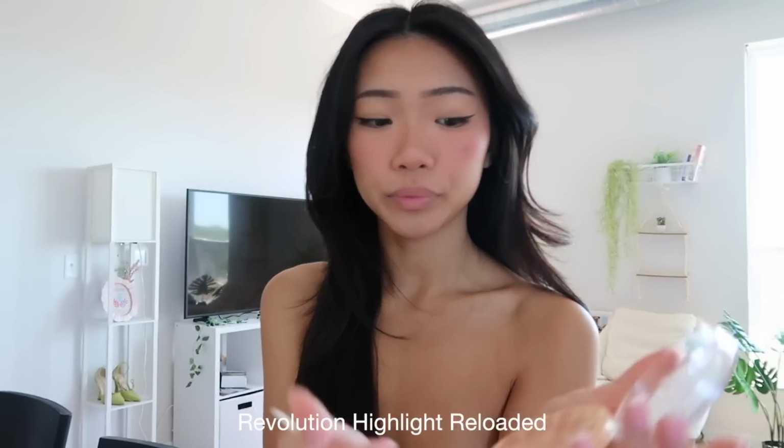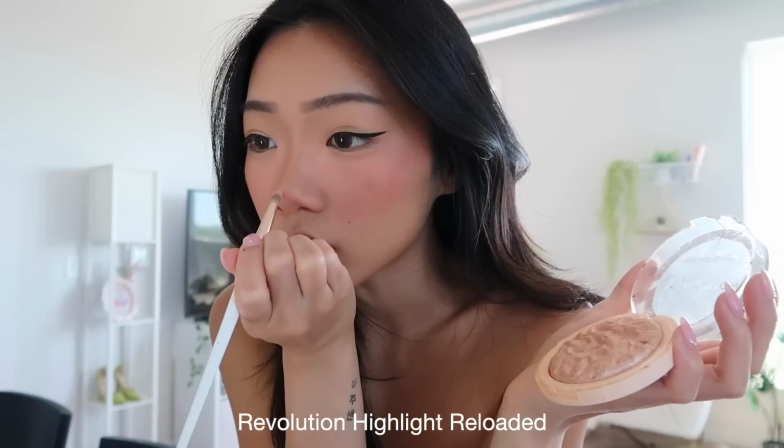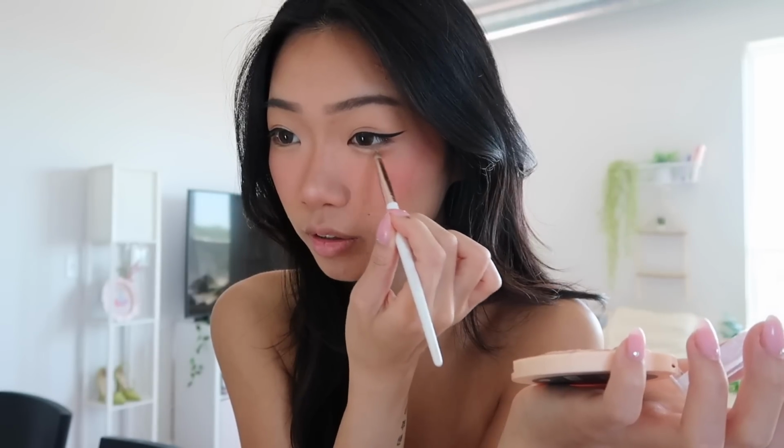So now time for highlighter. So using my Revolution highlighter. This one is in Dare to Divulge. Just gonna put some on the tip. I apply it more like a side oval because the tip of my nose is not naturally pointy, so I don't like to make it look like it's pointy. I like to make it look like it's ovally. And then I'm gonna apply some in my inner corner here.